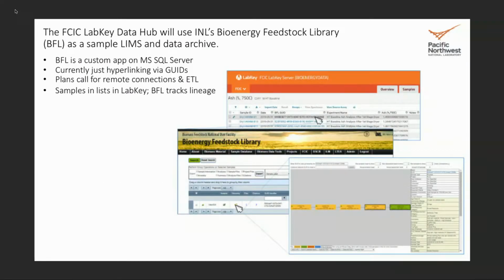And INL also has the Bioenergy Feedstock Library, which is a specimen archive. And what we chose to do is use LabKey in a way where each of the distributed groups across these 8 national labs can generate GWIDs, and then with a report generated within LabKey, update this centralized archive that already existed. It's a custom web application built out in SQL Server. And it has extensive lineage capabilities and so forth.